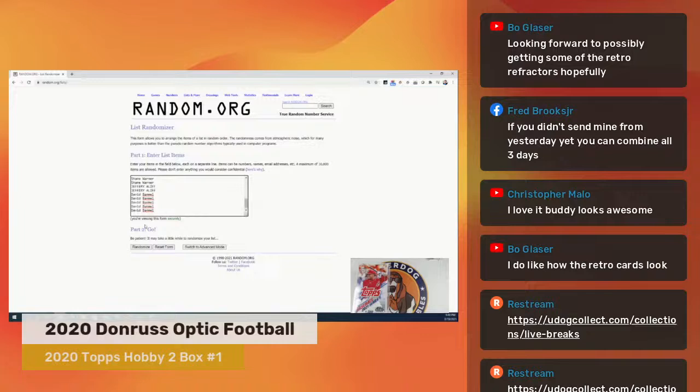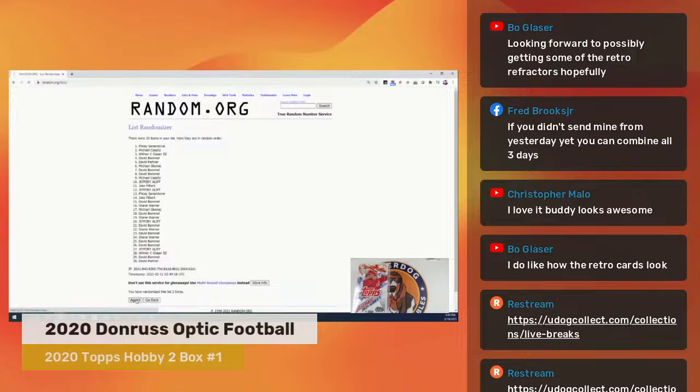Here we go, guys, six times. Five and six. We've got Michael Glumac at the top and Shane Warner at the bottom.